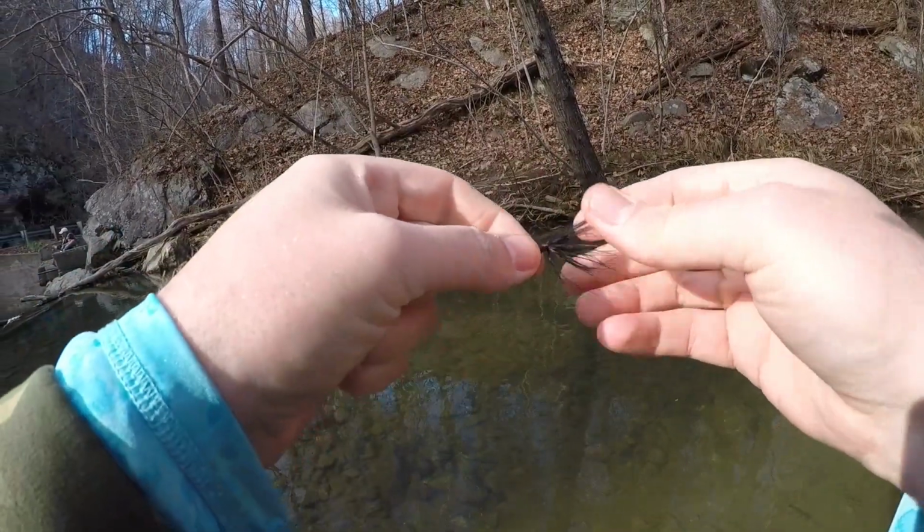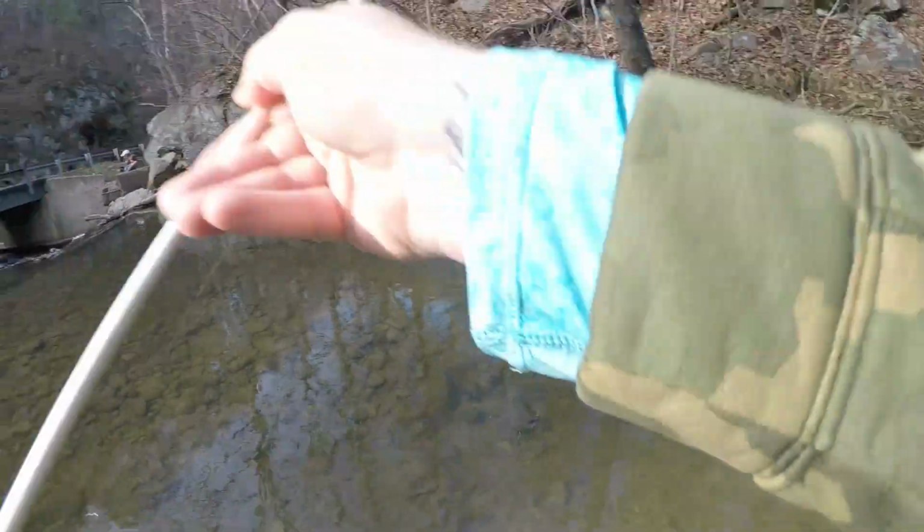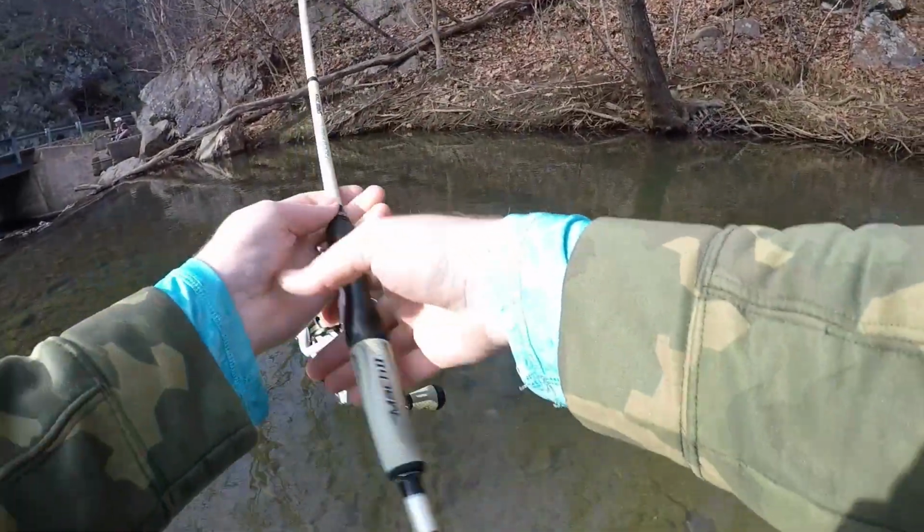You can tell you put a lot of time and effort into tying these. They're just beautifully tied, guys. Beautifully tied. I highly recommend you hop on there and try to get you a few.